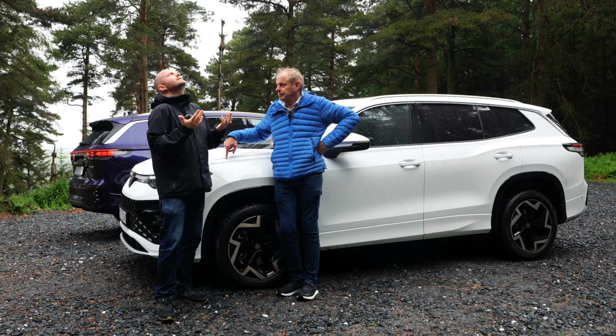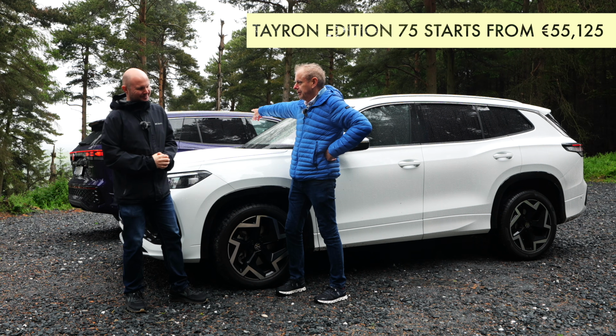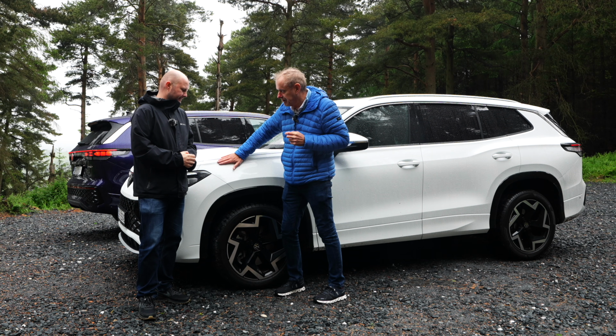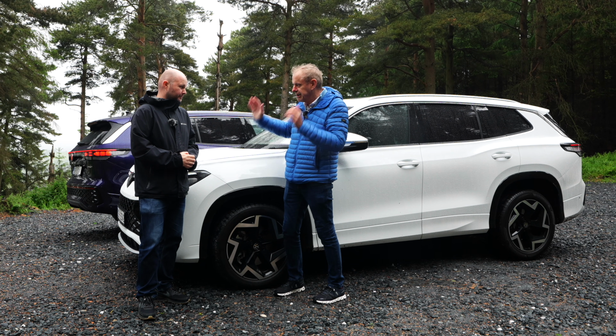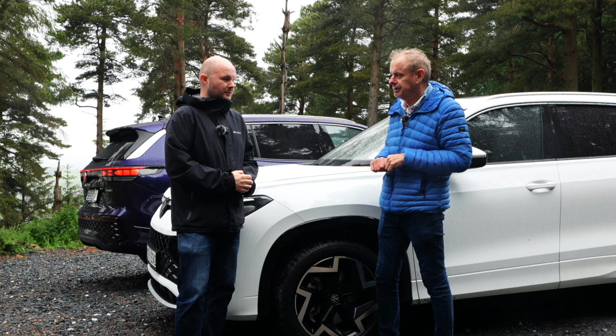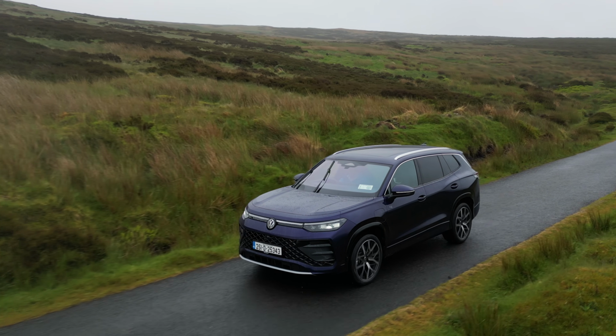Higher CO2, lower CO2. Tell us. Yes. So VRT on this is ridiculously expensive. For this one, 2-litre diesel, €71,005, and your one is 60 grand. Well, yeah, it'll get you the R line, which, you know, looks pretty good.